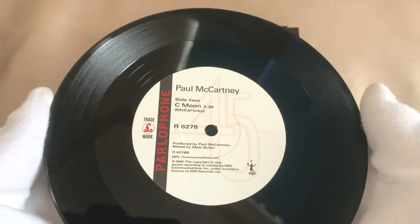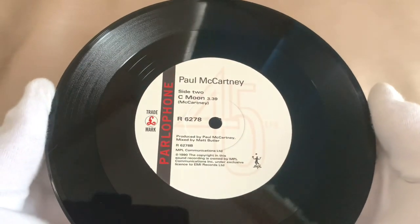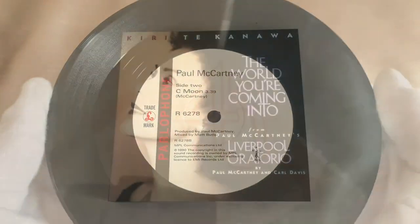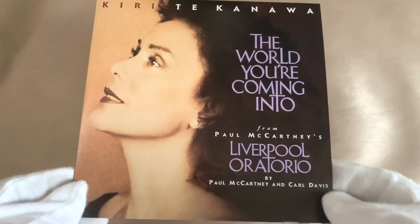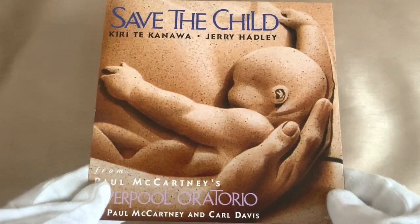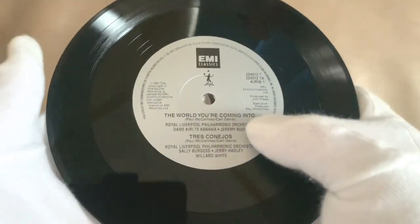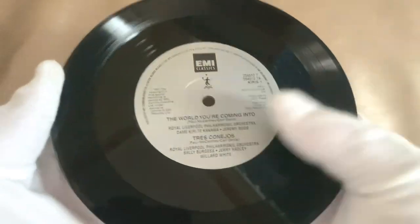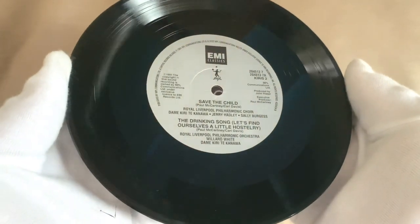Once again there on the B-side, of course we got Sea Moon by McCartney, with the catalogue number, and produced by Paul McCartney there, with that juggler bottom right as well. So we've got both singles then from 1991 from the Liverpool Oratorio there by Paul McCartney and Carl Davis, with The World You're Coming Into on one side, and of course Save the Child on the opposite side. Got the EMI Classics label there for The World You're Coming Into on this side, and of course Save the Child on this side, with the juggler there above the centre hole.